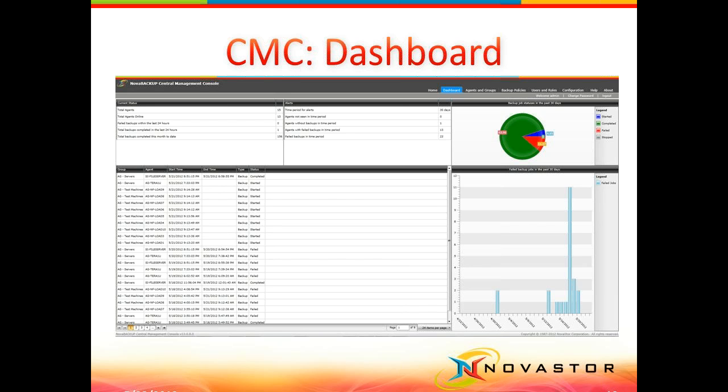The screen that you're looking at right now is the central management console dashboard. This basically gives you a good overview of how many machines are actually connected to the central management console, the general overview of how many backups are currently running, have failed, what were good, and that type of thing. And on the left-hand side, in the lower left-hand side, it gives you a brief list of the last, in this case, 24 backups that have run, and I can just double-click on any one of those and see the actual log file for that backup without having to drill down to that actual machine or anything like that. It's very easy to see what's happening there.